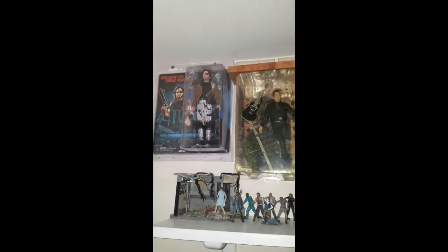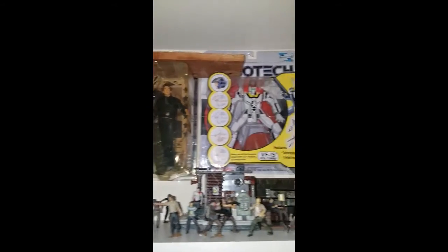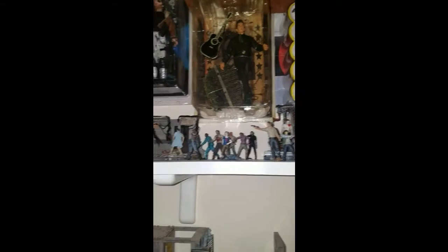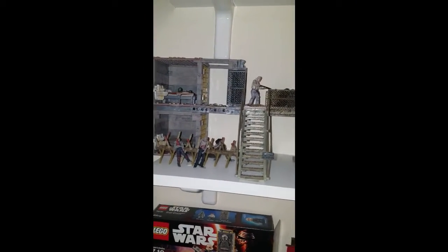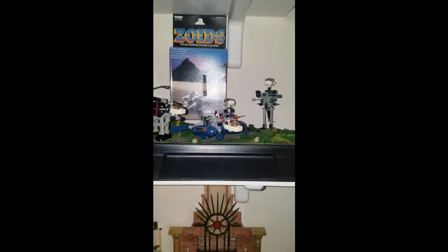And on the shelves here I got some random figures. There's Snake Plissken, there's my Johnny Cash action figure, Robotech figures. I got some Walking Dead miniatures by McFarlane Toys they made a few years ago. There's the prison scene, there's old Herschel there on the steps. Got some early Zoids figures here.